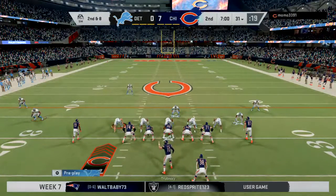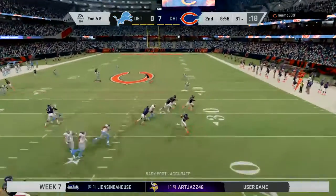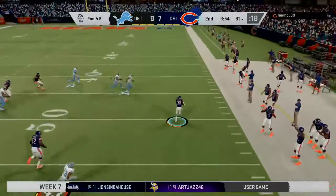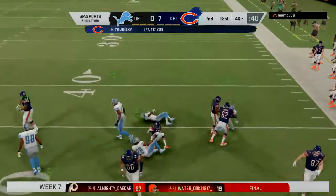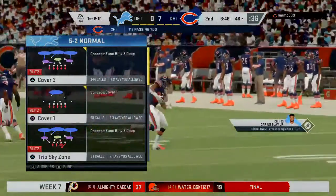Check. From the 31, Trubisky. This is White on the screen. He'll be taken down, but not before they work it across midfield. That one covers 24 yards.